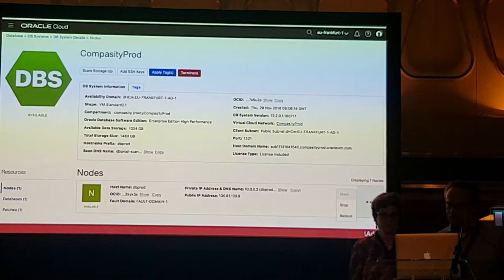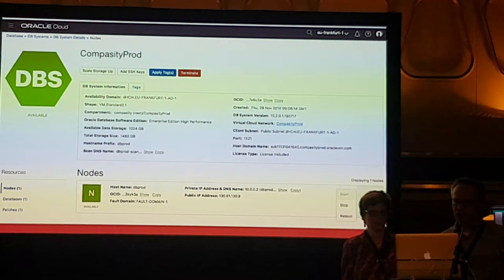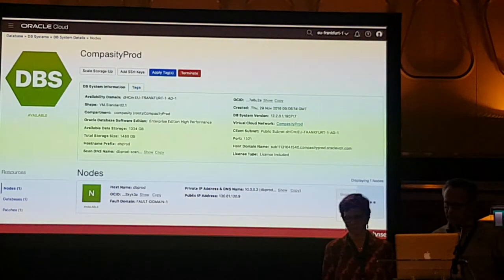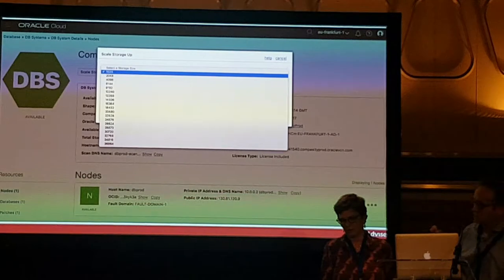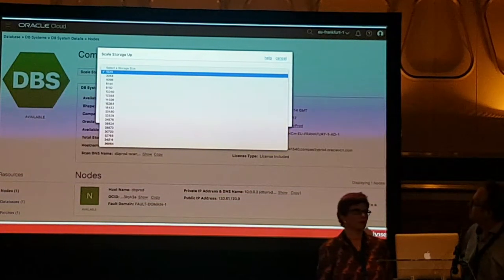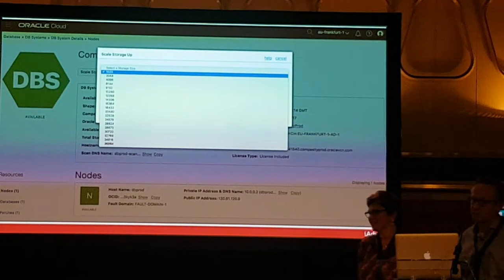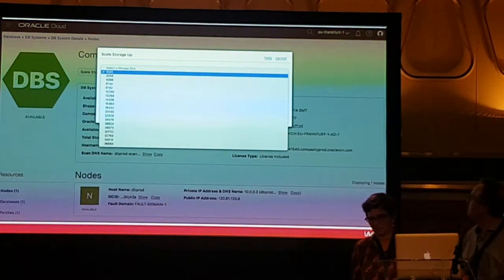Okay. Now here's some options. When you click on the dots on the right side of the screen, you have some options for that component. So you can stop or start or reboot, in this case, the node. You can also scale up your storage. You cannot scale up your CPU as you wish. Well, in our situation, we can scale up to about 40 terabytes for storage.